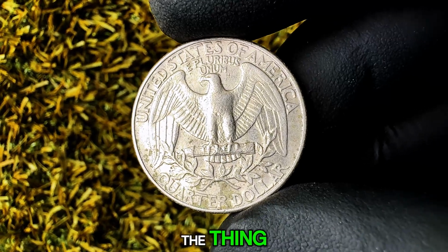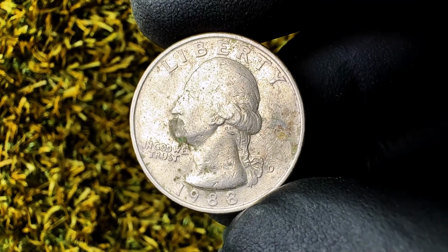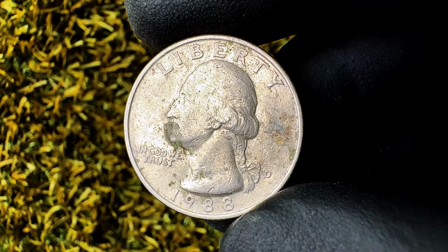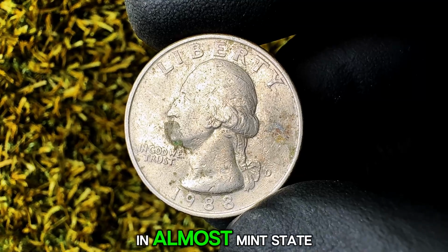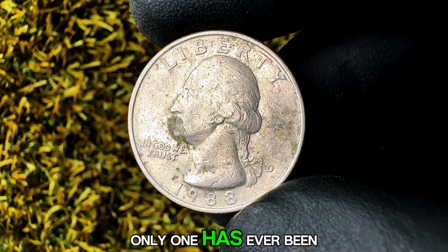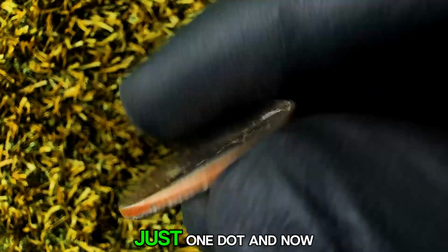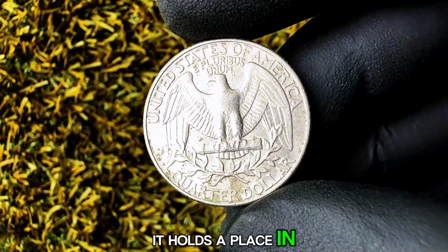But here's the thing, if it had even the slightest scratch, it wouldn't be worth nearly as much. Condition is everything. And this particular coin was in almost mint state condition, preserved like it had just left the press. Only one has ever been verified by grading companies like PCGS. Just one. And now, it holds a place in coin history.